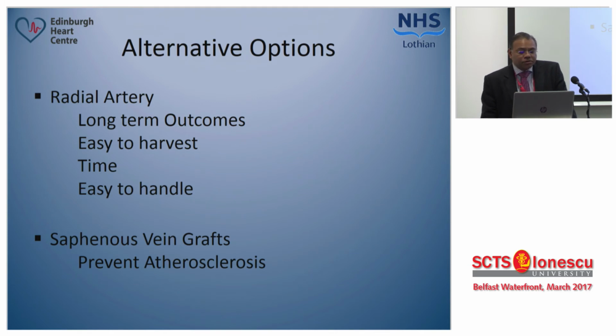Coming to the alternative options that are available, if two arterial grafts are better, it makes sense to be using, if not the RIMA, the radial artery. And the radial artery is a conduit that's easy to harvest, saves time because it can be harvested while the mammary is being harvested. It's easy to handle, it's robust, and long-term data suggests that it is better than veins. The radial artery results are better than veins and almost as good as the right internal mammary artery.